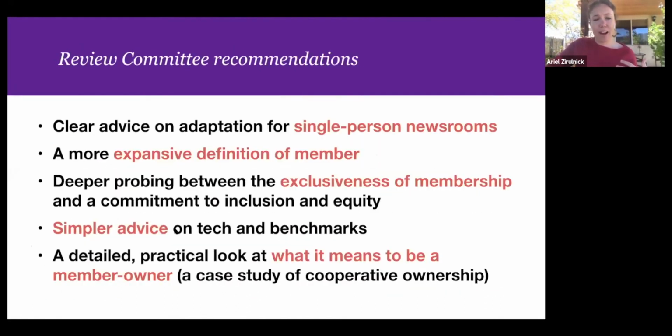And the other thing that we did that sort of informed the guide editorially, or the research that we conducted, is we convened a review committee. Our research team was not as representative of the newsrooms that we wanted to serve as we would like. So we also set aside money in our budget to bring together a group of newsroom leaders and organizations that support these types of newsrooms for BIPOC-led newsrooms, small town and rural newsrooms.